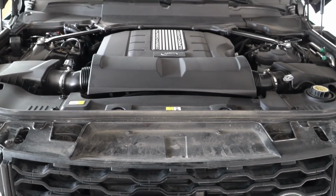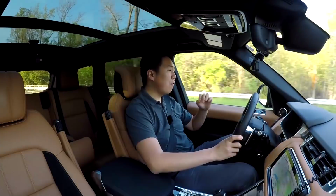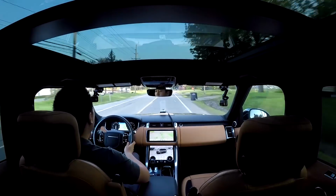It makes 518 horsepower and 461 pound-feet of torque. That'll get it to 60 in 5 seconds flat. It has an 8-speed ZF automatic, obviously the very advanced Range Rover all-wheel drive system. If 518 horsepower is not enough for you in your Range Rover Sport, you can step all the way up to the Range Rover SVR, which has 575 horsepower. But today, with a supercharged V8, it is plenty of horsepower. I mean, it does 60 in 5 seconds flat.